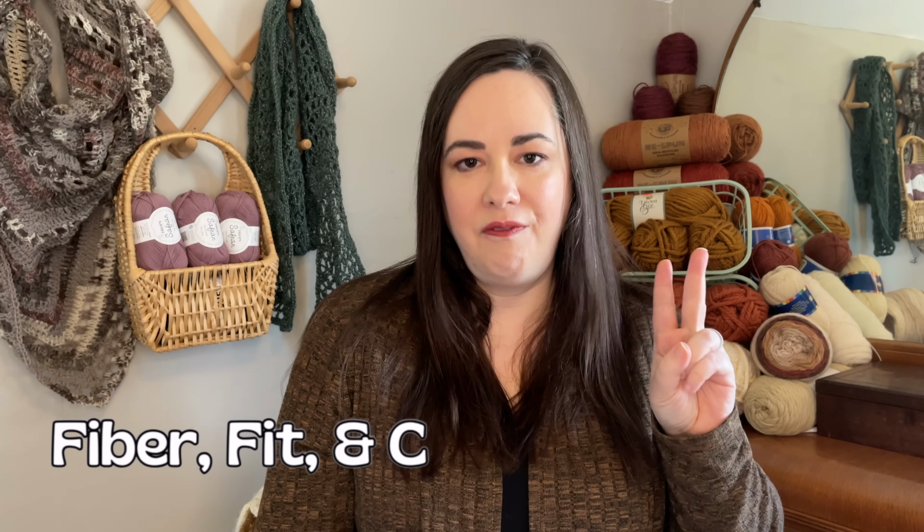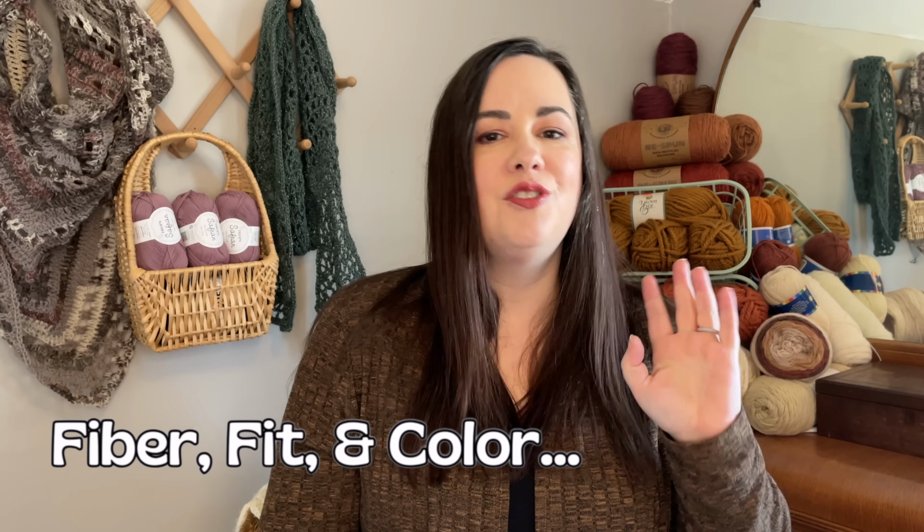We are going to start out with 3 different factors here. We are going to cover the fiber, the fit, and the colors. So let's start out with fiber being the most obvious. And I want to say that I love yarn. I love all types of yarn. I love acrylic yarn. I love Super Saver. I also love some nice high-end yarns as well. So we are not judging any yarns here, and we are not saying not to use any certain yarns. But what we are going to talk about is the right applications to use some of those yarns.